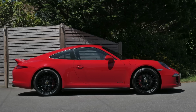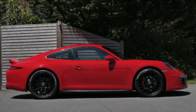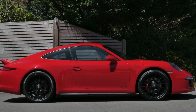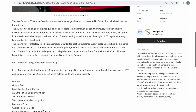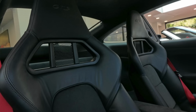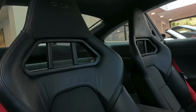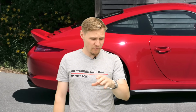The 3.8 litre naturally aspirated flat six developing 430 horsepower. Don't forget that's up from the 400 horsepower of the 991.1 C2S. In terms of optional extras, listen to this, okay? So yeah, leather bucket seats, guards red dials, guards red chrono clock face, deletion of rear seats as well. Don't forget, for the GTS you could leave them in, but these have been whipped out, playing right into that driver spec this car has. It's finished in guards red. It comes with a ducktail on the back from Porsche's equipment range.